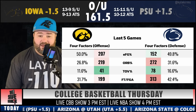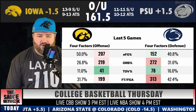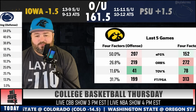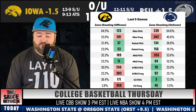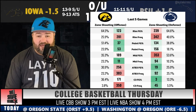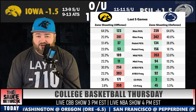Here are the numbers from the last 5 games. At first glance, it looks like a slight edge to Penn State's defense, 152nd to 207th in efficient field goal percentage. But Iowa with some better numbers in the rebounding and turnover departments. And if we go over to the shot chart, we can see that Iowa's taking a lot of mid-range shots. Look at the paint and mid-range frequency, 53rd in the paint, 11th from mid-range. Those happen to be 2 of the weakest defensive spots for Penn State. Defensive efficiency in those 2 zones, 134th and 353rd.